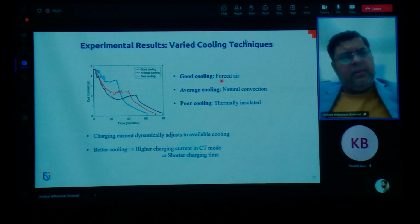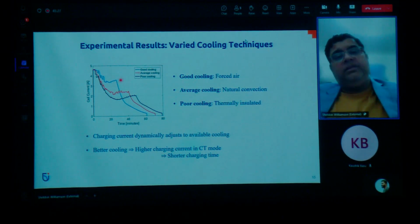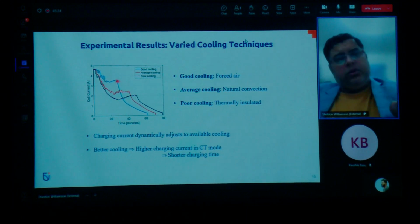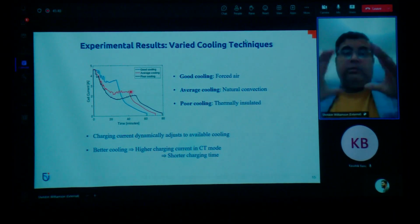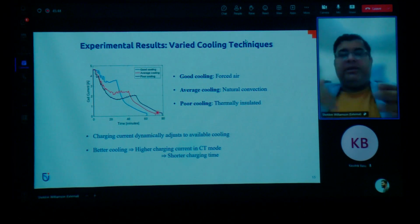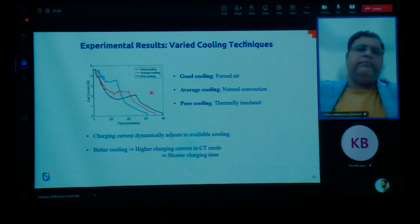Cooling also is very important, how you cool the cells. You look at this, different cooling. If you cool it well, you can even reduce the charging time further. The blue one is with good cooling, like forced air cooling. We introduced a fan in the experimental setup and saw the cooling effect: from 70 minutes, it has gone down to 1 hour. Bad cooling or thermally insulated cells will obviously give you a longer time, because the temperature is that much higher. So those things also affect quite a bit.